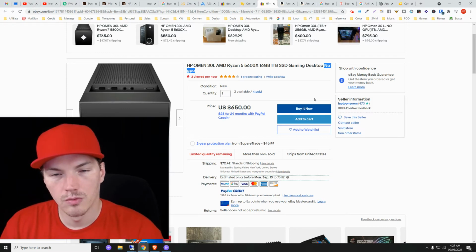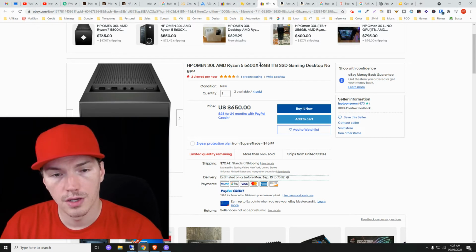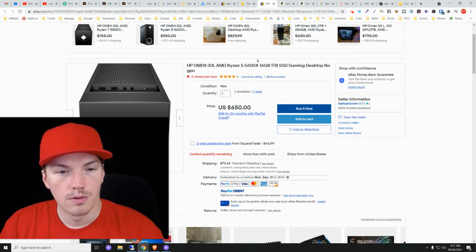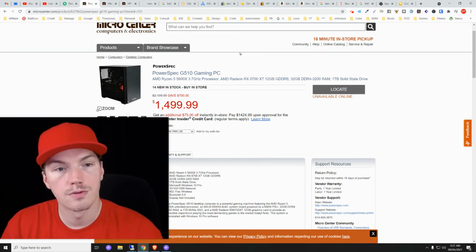But the more that I think about it, you look at this kind of option, this laptop New York vendor, they have a lot of good ratings. This could be the answer to getting a really powerful computer for cheaper. Because if you spend $500 on a graphics card, then you're looking at $1,150, and then you can spend another $70 or whatever on 16 more gigs of RAM to get to 32. So then you're looking at somewhere close to $1,250. So compared to this right here, you're saving like $250.